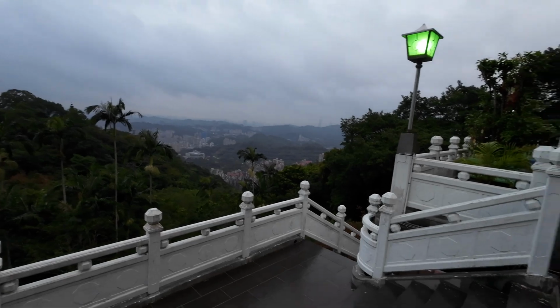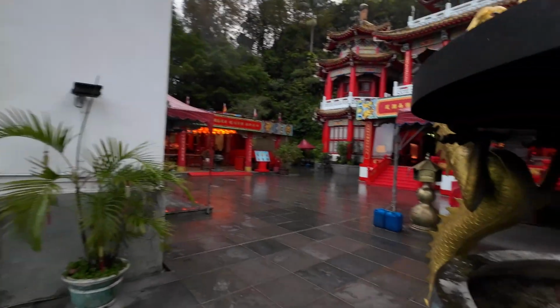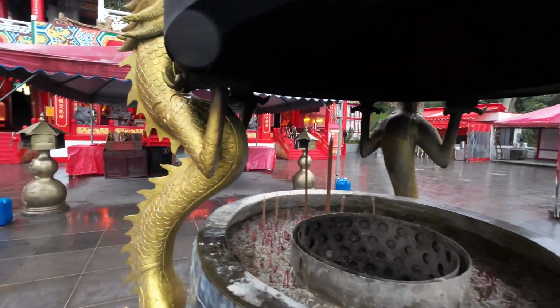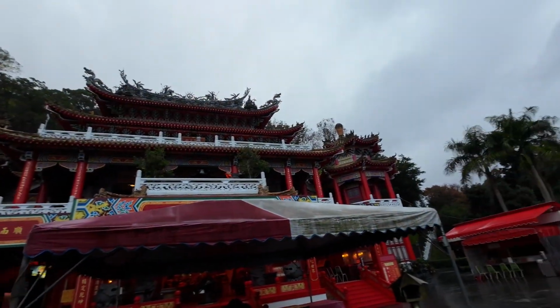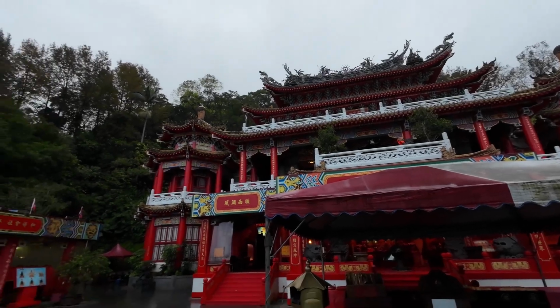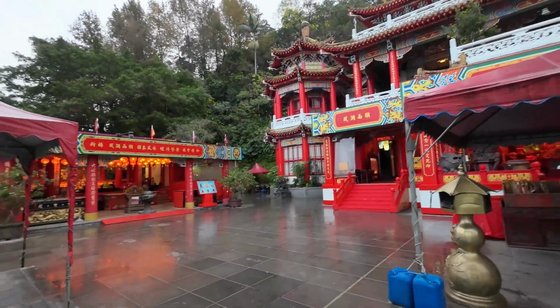Yeah. And then there's some trails and stuff that go down. And then right here's a place to burn the joss sticks and to pray. And here is the whole temple. Yeah, this is a much better temple than that first one we looked at.